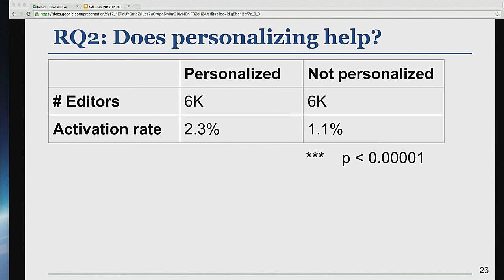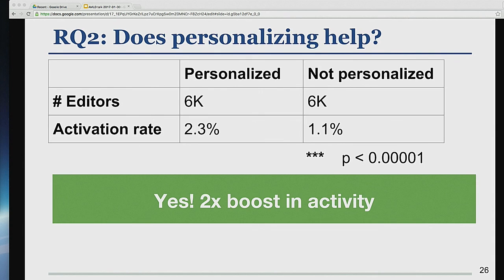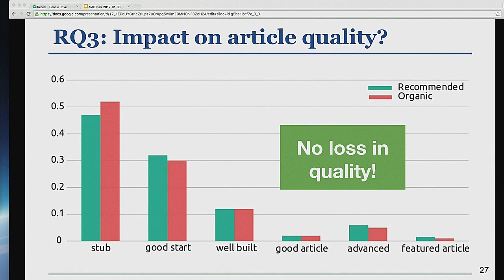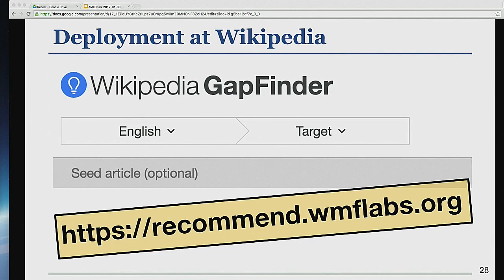Okay, in the interest of lunch, I'm going to skip over this slide. It works, 2-fold boost in activity, and so on. That's nice. And there's no decrease in terms of the article quality, because you might think that if we tell people to do something, they might do poorer work, because it's not coming intrinsically from them. But that's not the case. The quality of the articles, and we checked automatically and manually, is the same as if the article gets created by someone intrinsically.